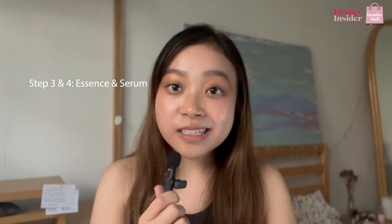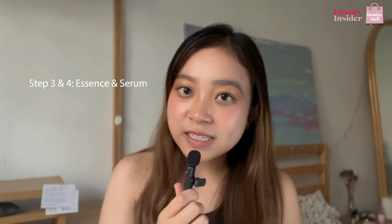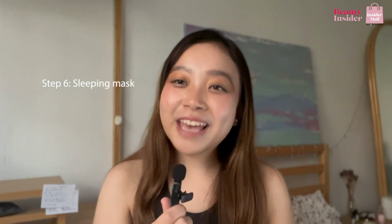And then comes the essence and the serum. Now, essence is lighter than serums in terms of consistency and the texture itself. So we start off with the lightest product first, which is essence. And then you go on with your serum. After that, apply your eye cream and then your sleeping mask.